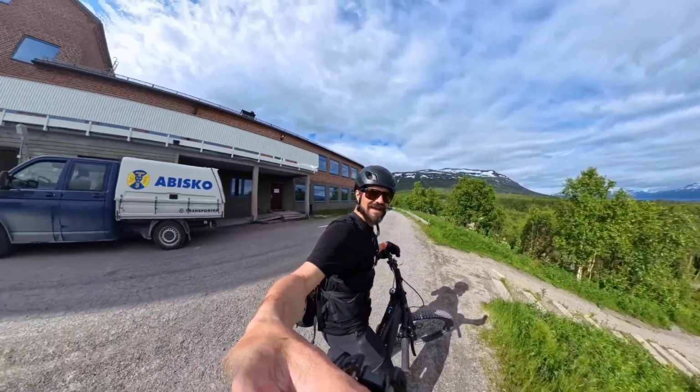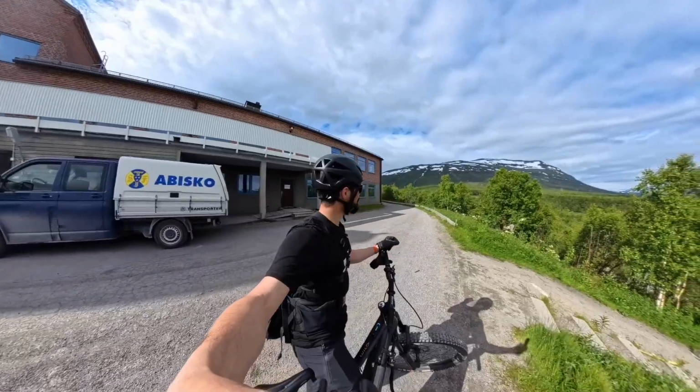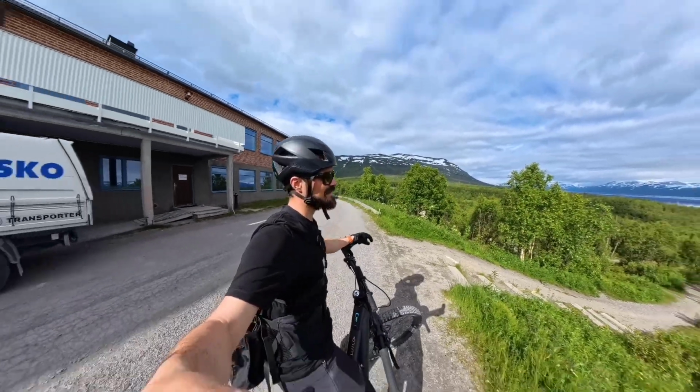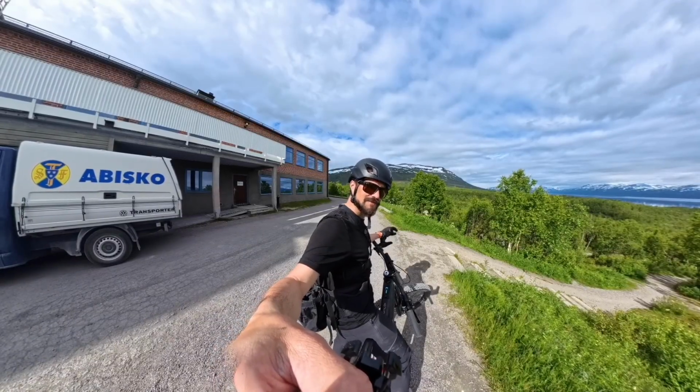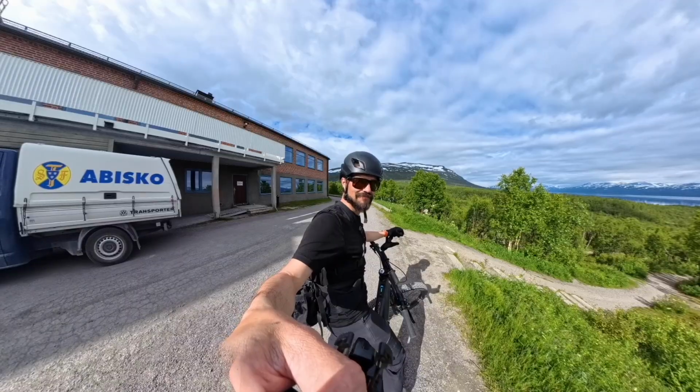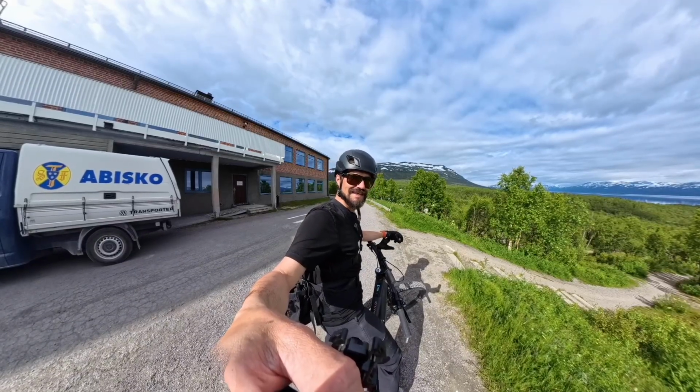Today's biking adventure starts here in Abisko at the tourist station, Nuolja over there, the mountain, and I'm going to bike from Abisko to Riksgränsen following the Navvy Trail. So let's go.